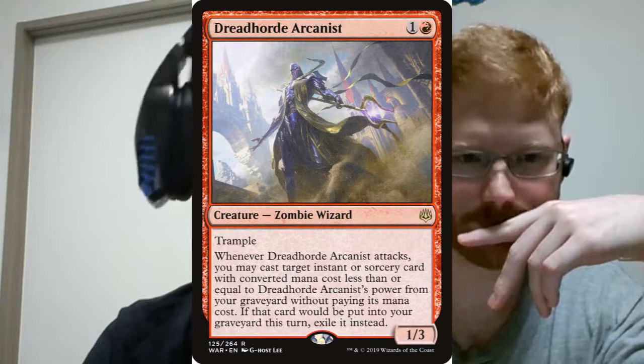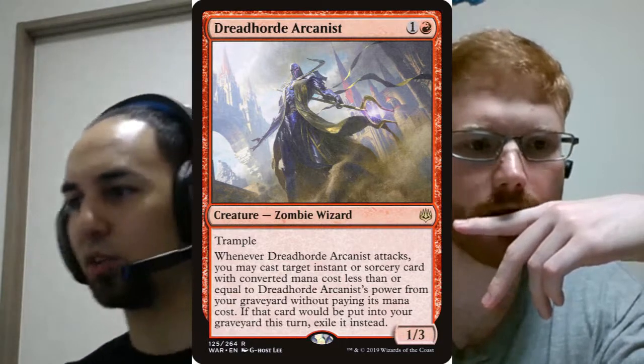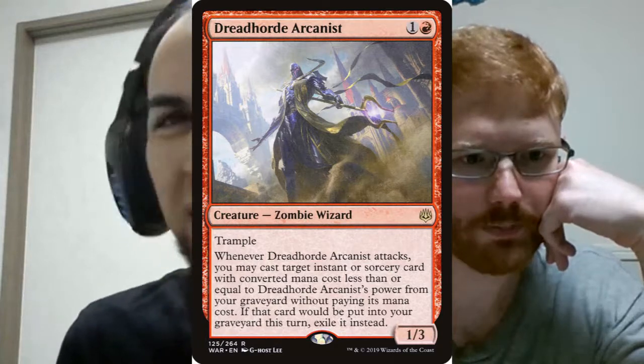Fifth place is a Delver deck, and again, it's running Grixis colors, but it's got 4 Dreadhorde Arcanists. And you were talking about this last podcast. So what do you think about this deck? It's a Grixis control or Grixis Delver.